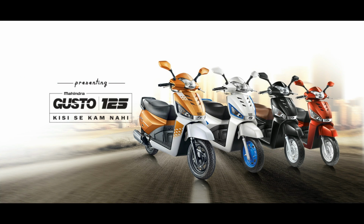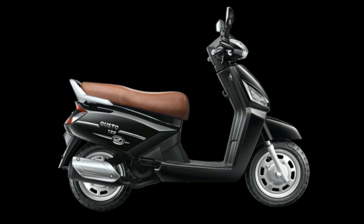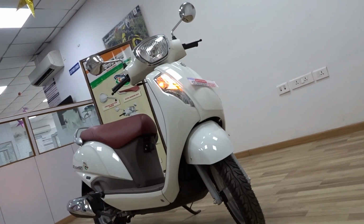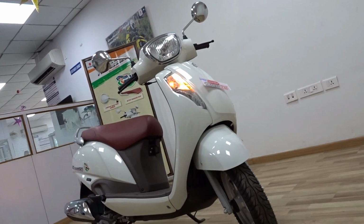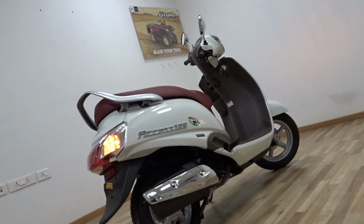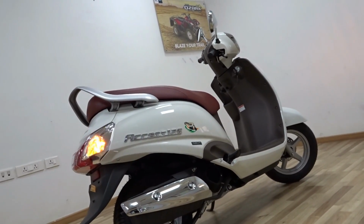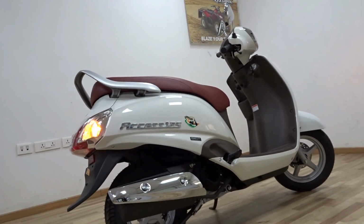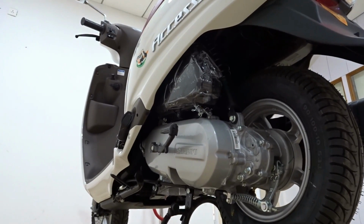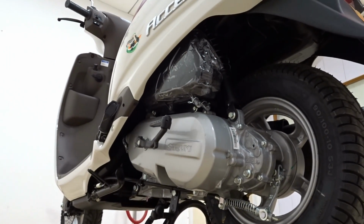Finally, we'll compare it with the Mahindra Gusto 125 as well. I've already reviewed the Gusto 125 and you can watch that video by following the link appearing on the screen right now. The Gusto 125 on paper outsmarts the Access in almost every area, like offering 12-inch wheels at both ends, having a longer wheelbase, offering better ground clearance, offering unique first of its kind seat height adjustment, etc. It also offers similar power and torque figures compared to that of the Access.